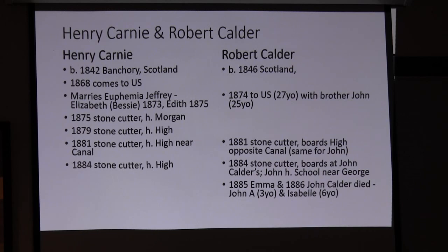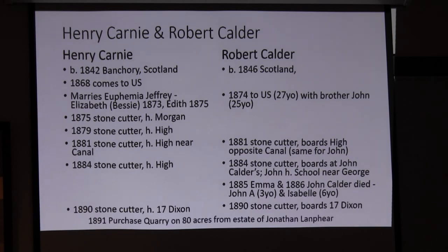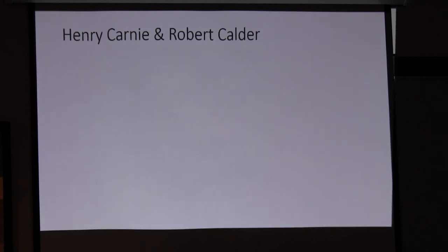Robert Calder never married and helps to raise his niece and nephew, and they live as an extended Calder and Kearney family here initially at 17 Dixon Street. Calder and Kearney then bought the quarry in 1891. In 1894, Thomas Calder, another brother, joined them at 17 Dixon Street from Scotland.